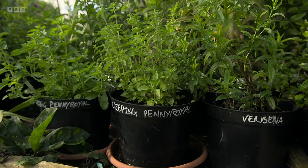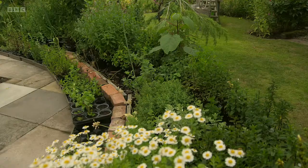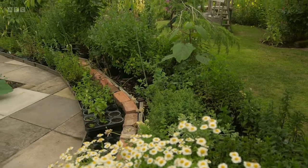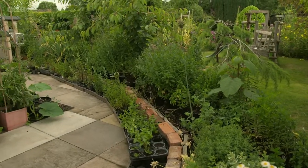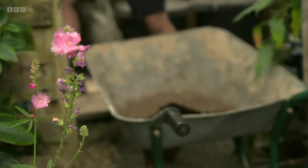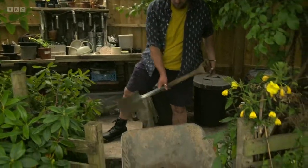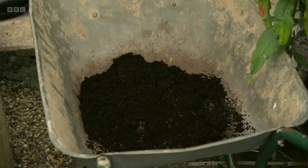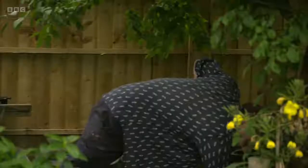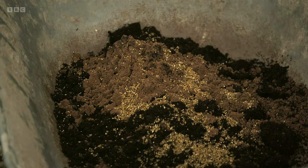The mint is all grown in 5-litre pots, but they're all quite close together, and I formed a kind of hedge with them. I use a mix of compost and sand, so 2 parts compost, 1 part sand. Usually throw a handful of grit in if I've got it. And that's pretty much it. It loves water, so you can't water it enough. It doesn't even mind having wet feet.